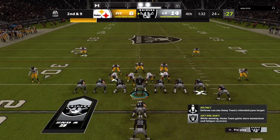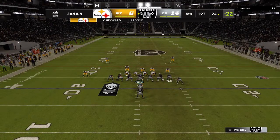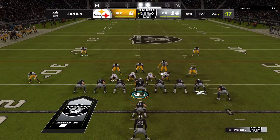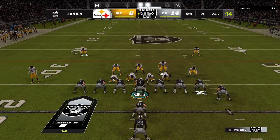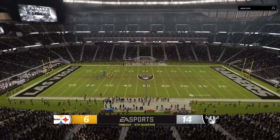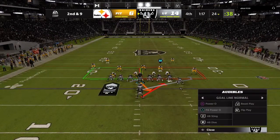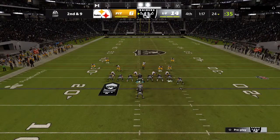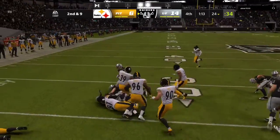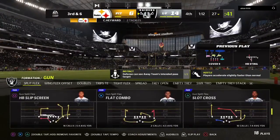Here's 2nd and 9, just a yard on that last run. Now the Steelers use the first of their 3 timeouts as they'll talk things over prior to this upcoming 2nd down play. They'll stay on the ground with Jacobs. Only gets 3 yards there on the heels of the 1-yard pickup. Sets up 3rd and 6.